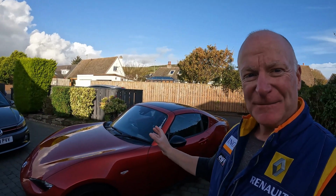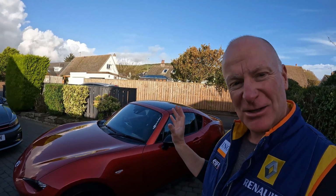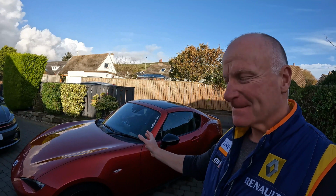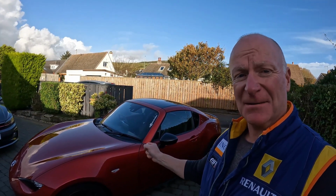This one though, it just ticks one in particular, that special feeling box, that special when you sit in it, when you look at it. I think I just have to give this round to this car. I think that makes it 3-1.